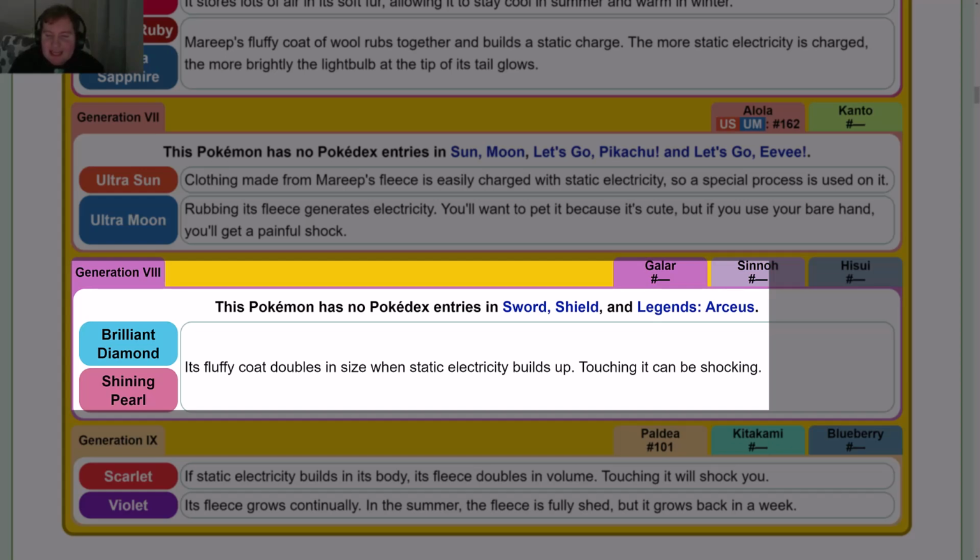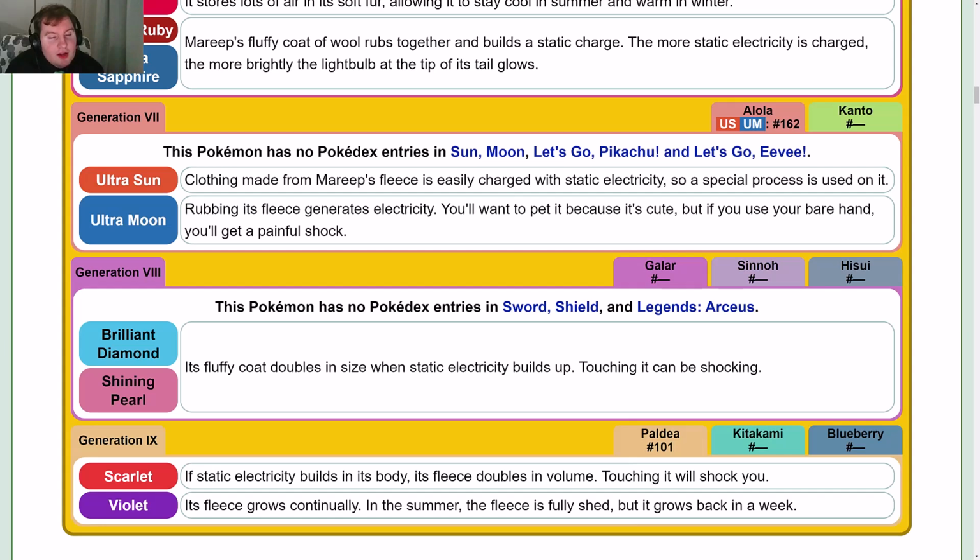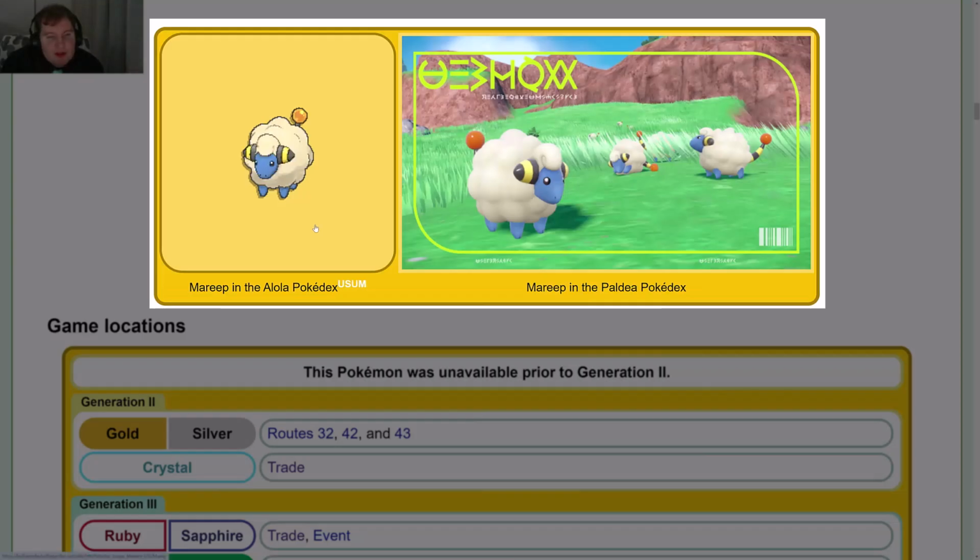Touching it can be shocking. In Gen 9, Scarlet is the Gold entries and Leaf Green's entry. Violet is the Silver entries and Fire Red's entry. So we've got Mareep in the Alola Pokedex in Ultra Sun and Ultra Moon, and Mareep in the Paldea Pokedex, so you can see one of them's sleeping. There's actually quite a few of them here. They seem to be on this field, which makes sense.